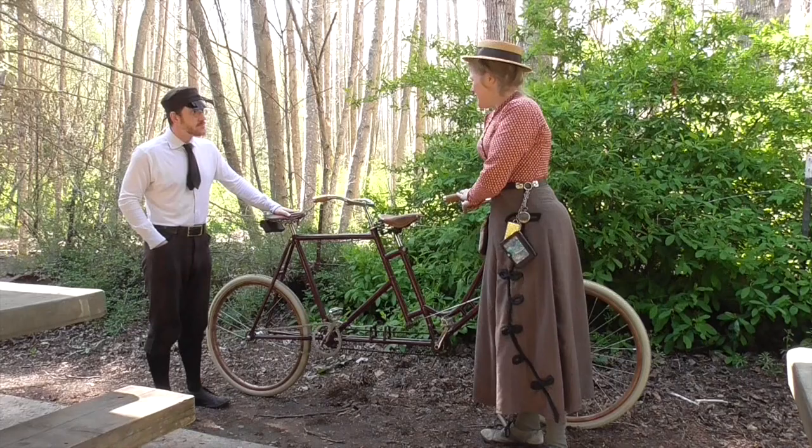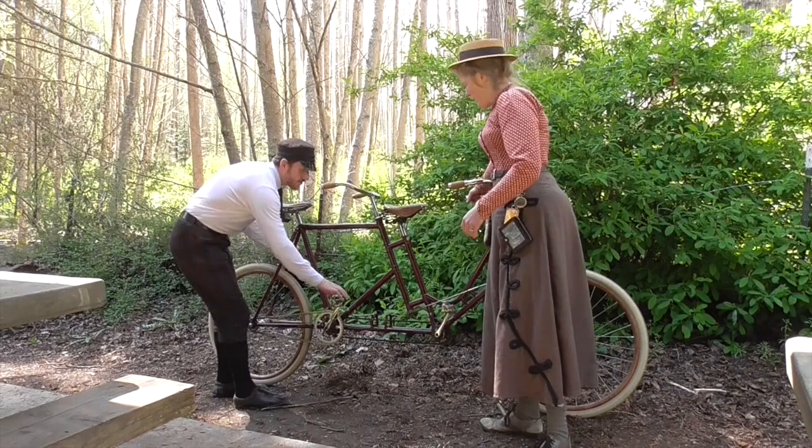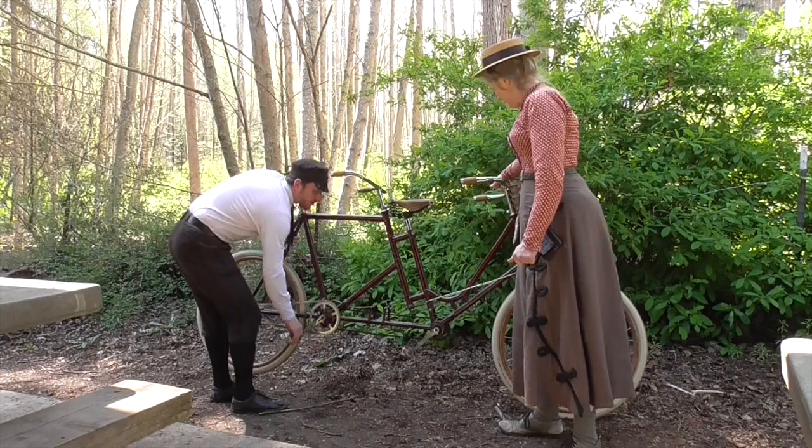So the pedals here are connected by a timing chain that goes right down the center. This is to keep it away from the woman's skirt. And that means that when one set of the pedals turns, both sets of them turn in either direction. And so this is a fixed gear, so there's no coasting on this bike.